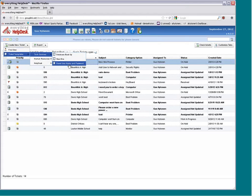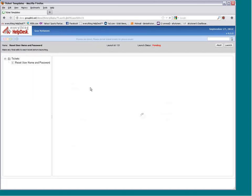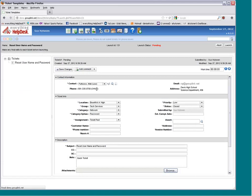Our goal is for you to document everything you do. There's a lot of value in that, regardless of how easy it is. And so we wanted to find an efficient way where you could document those. So we gave you the ability to create templates or quick tickets. Instead of creating a new ticket, I can open up a pre-populated ticket for this type of issue. All I have to do is input who the user is and hit launch, and it will go into the system at the status that you have defaulted.